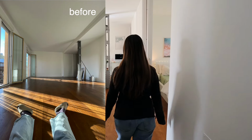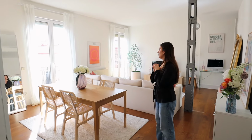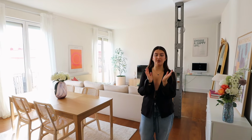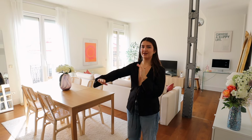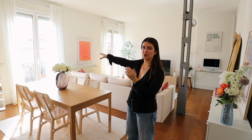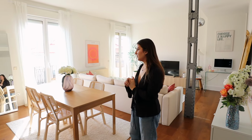So walking into here, this is the main living area. Honestly, I'm obsessed with this. I don't know if it picks up on camera, but it just lets in a lot of light in the morning, which is so nice. And also in the evenings, the light kind of reflects on the building in front of us, so we get evening light as well, which is so nice.